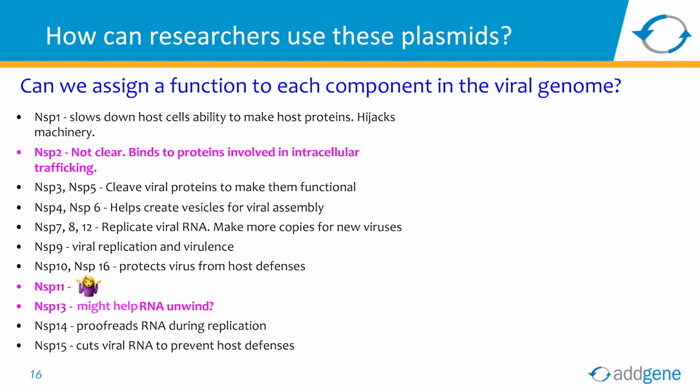So Addgene has done our part. We've taken plasmids in. We're doing a great job getting these materials out to scientists. So the next question is, what is it that researchers can do with these plasmids?